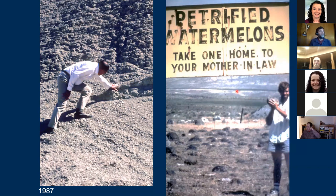Malde's Melon Gravel name. I was newly married at the time, and I thought, well, that kind of looks like a good idea. So I took one home to my mother-in-law. I don't think that made her next move, though.